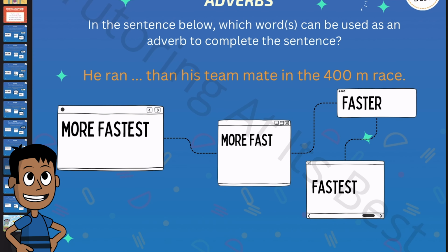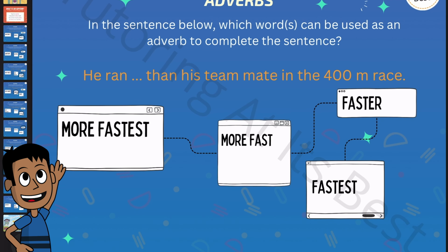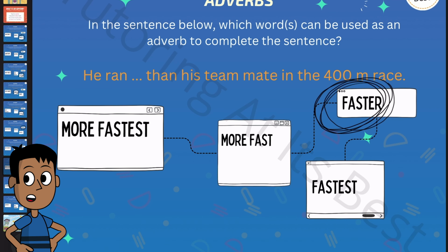He ran more fastest or more fast than his teammate in the 400-meter race? What do you think? Now remember, your aim is to use this secret formula to render scenes so vividly that your readers step right into your world. So which word are we going for? Now if we chose faster, then you're absolutely correct. He ran faster than his teammate in the 400-meter race. Now don't forget, adverbs like fast form their comparative and superlative forms in the same way as their adjectives.